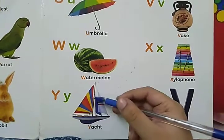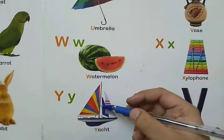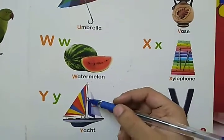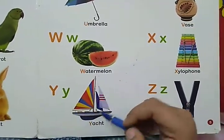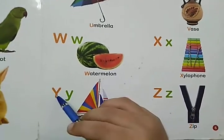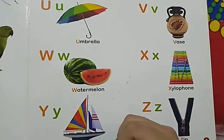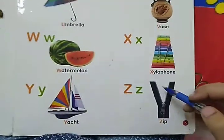This is yacht. A yacht floats on the ocean. Spelling of yacht is Y-A-C-H-T. Yacht. Capital Y, small y.